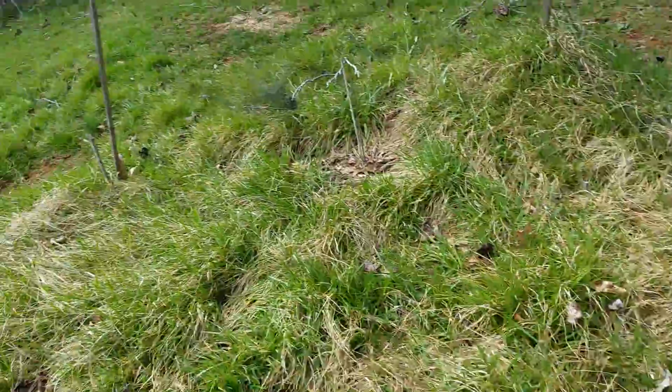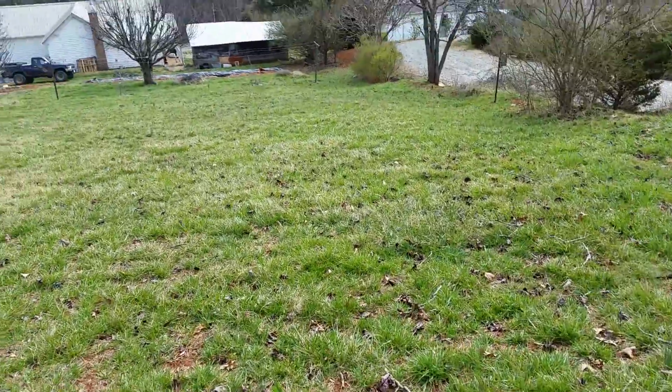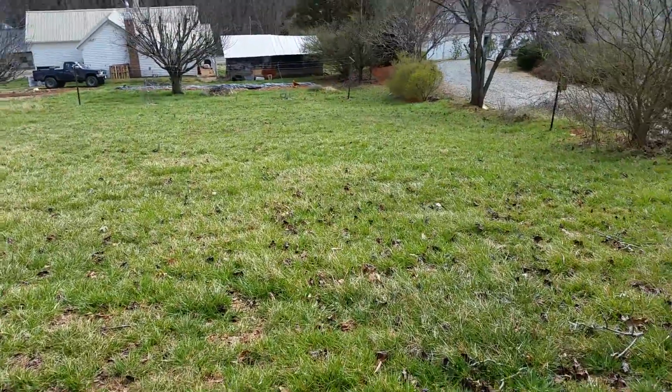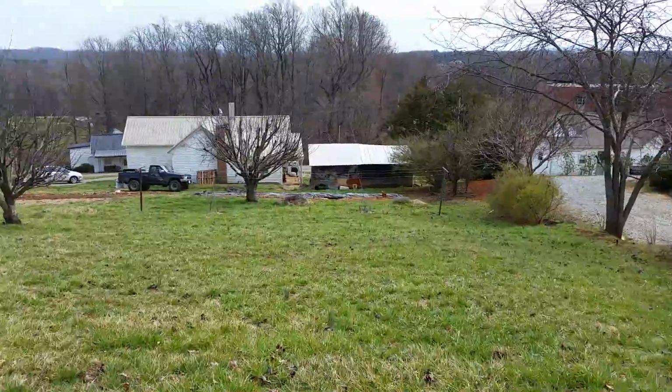That's on me. I didn't water it. Pawpaws need shade, and I just didn't give them the shade that they needed. So that's on me. We'll walk down here.